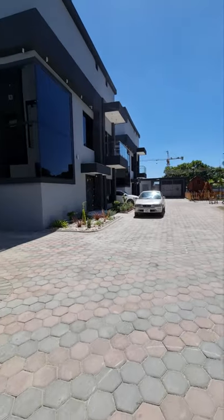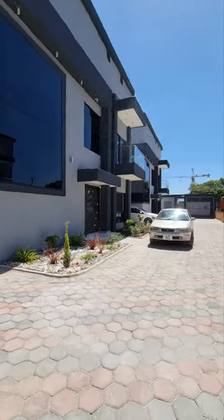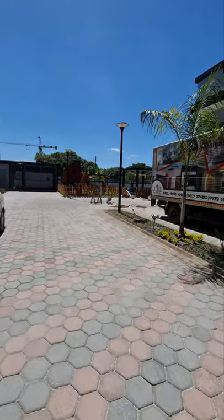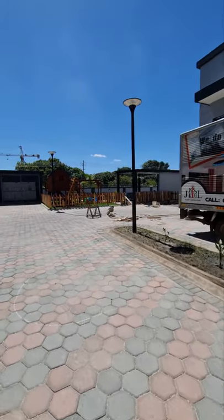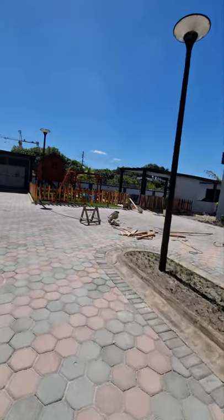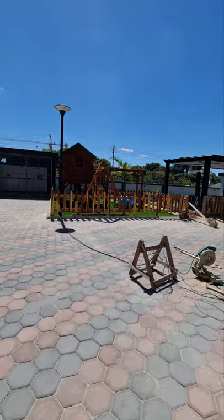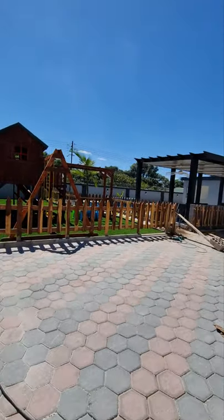So you've seen the size of these units, you've seen the bar on the top, you've seen the levels here, man. This is what you get when you work hard. You can see there's a communal pool that side. There's an entertainment area with a pergola, fan there, gym equipment ain't in yet. That's gonna be in the next few weeks as well. You've got your little play area for the kids too. Here we go.